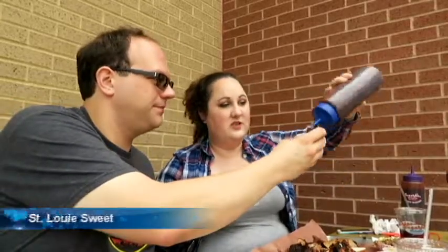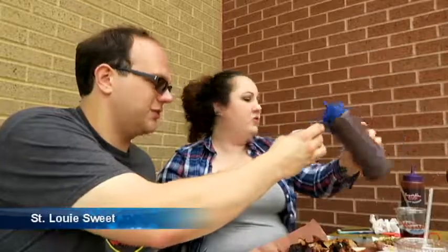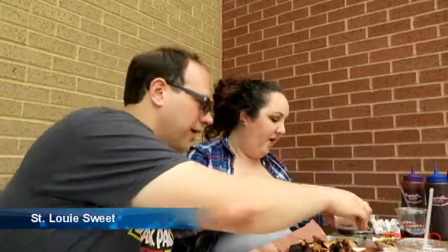Now we have St. Louis Sweet, so potentially another sweet one. I think this is kind of like their classic, just sweet barbecue sauce? Yeah, just like their regular barbecue sauce. Yeah, just a very, very generic barbecue sauce. Still good, but just a very generic, very classic style barbecue sauce.